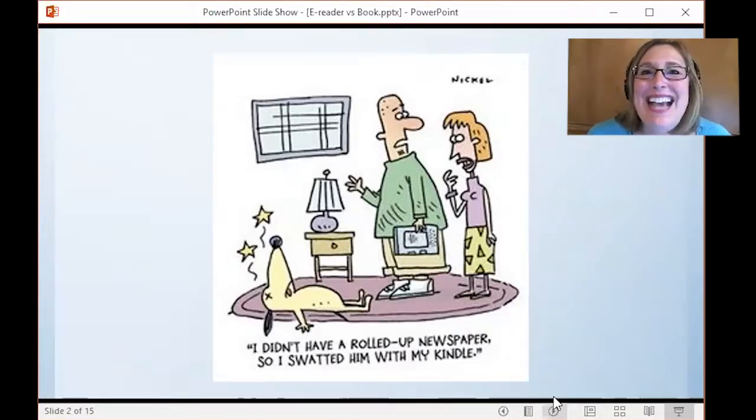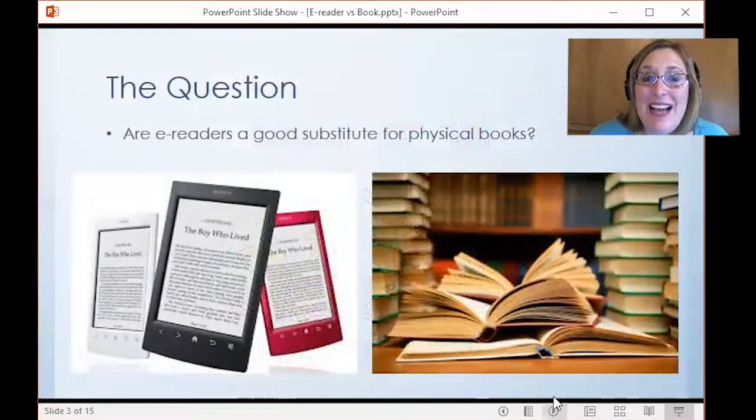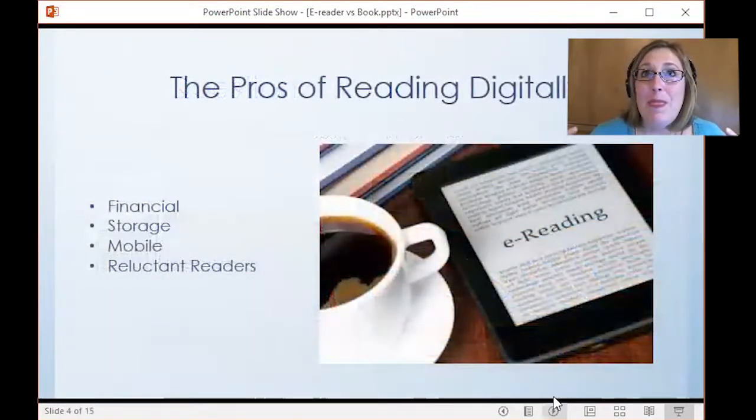But yeah, technology is changing the way that we're doing many different things, right? Including reading and how we interact in a classroom, as well as just how we do our homework. And Kindles are great, right? But are they a good substitute for physical books? There are many, many different positive things that an e-reader does.